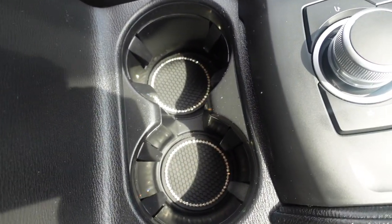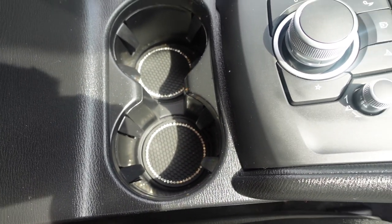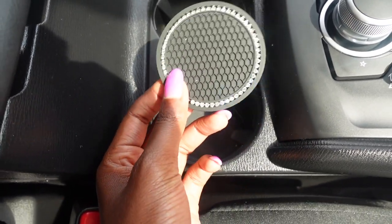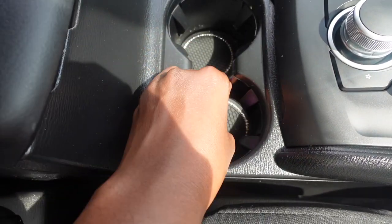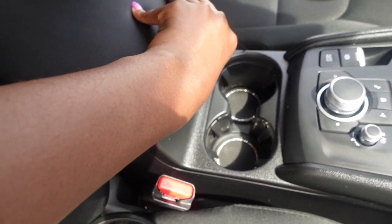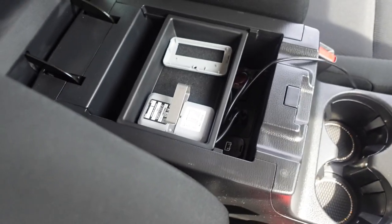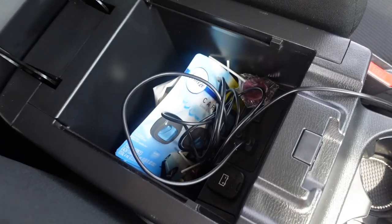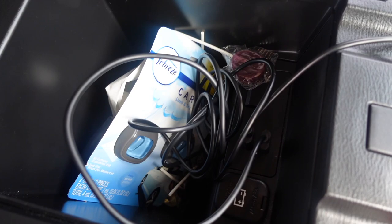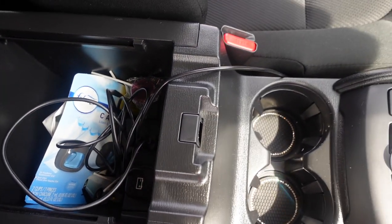And I purchased these, it's just like decorative things to put in your cup holders. I purchased them off Amazon. It's cute. Here's the center section. I have my garage key, and then I just have extra air fresheners, lollipops for Lauren, charging stations, all that.